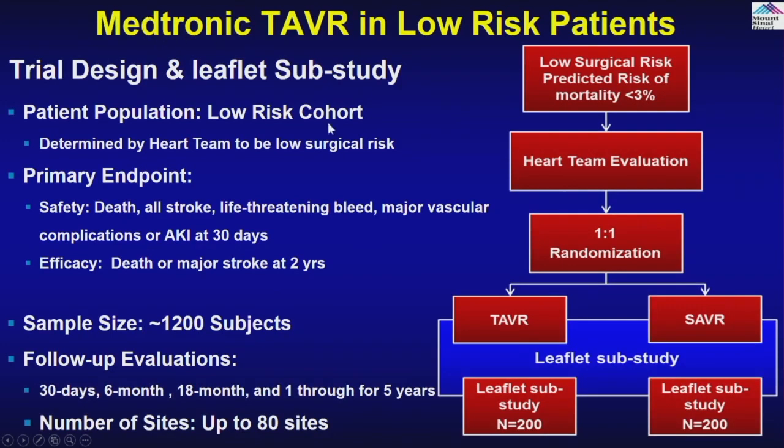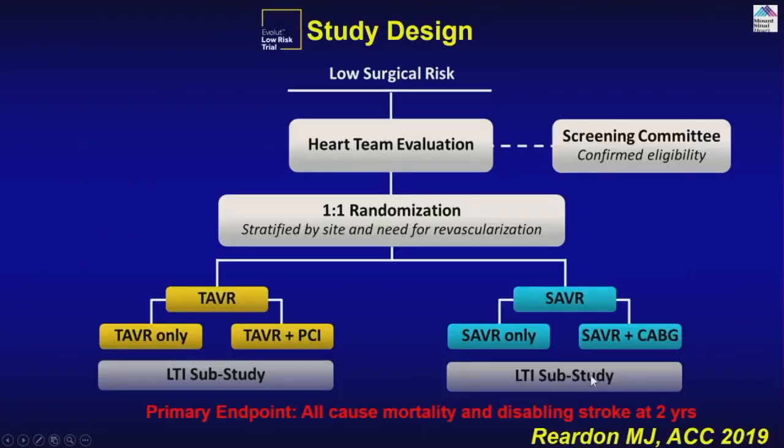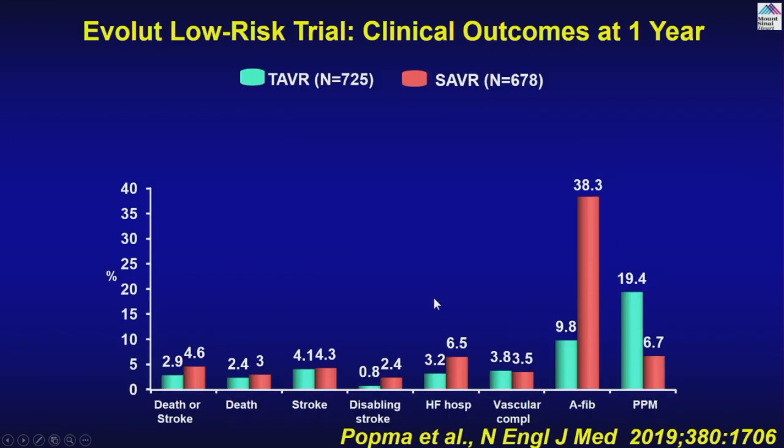This was the core valve, similar design, TAVR versus SAVR, and then they had a sub-study to check what happened to the leaflet, heart team discussion. It is very intense when these studies are happening, that you have to do echo, CT scan, upload them, then there is a screening committee, and the heart team evaluation happens locally. When everybody has decided that this is the right patient, then only the patient gets randomized to TAVR versus SAVR.